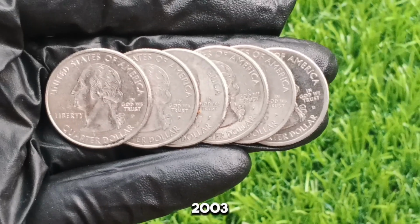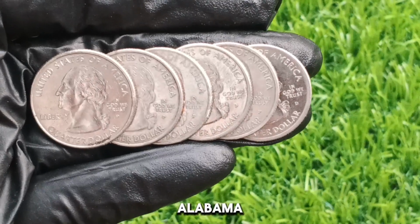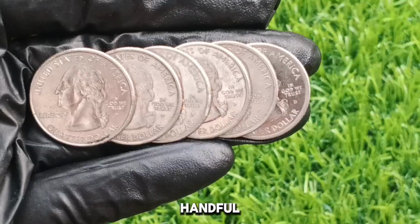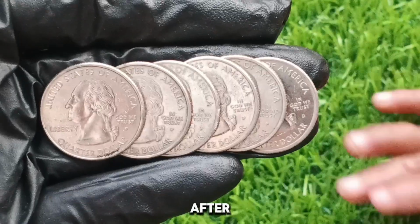Next up, the 2003 quarter dollar. What makes it so special is not just the sheer variety of designs representing states like Illinois, Alabama, Missouri, Arkansas, and Maine, but also the fact that a handful of these coins were struck with errors or produced in extremely limited numbers that have made them highly sought after by collectors.